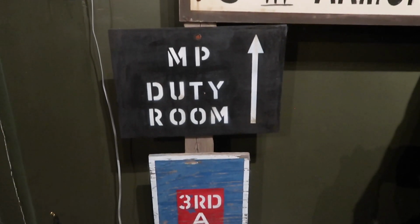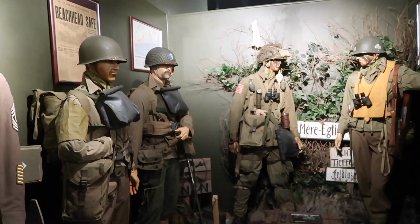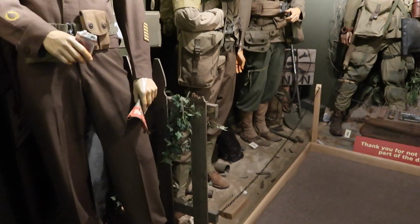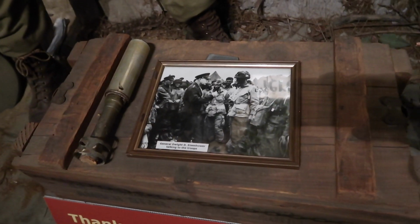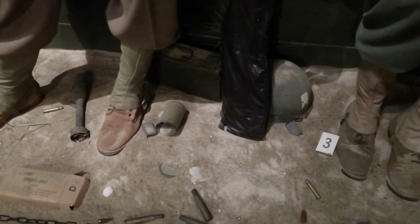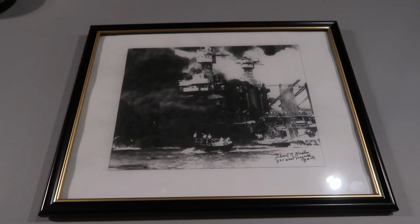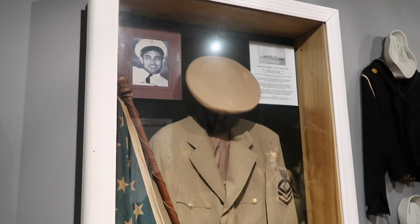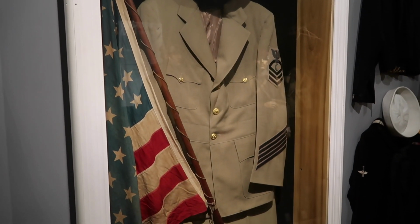The faces of the figures have been created with putty to give the mannequins a more realistic look, and the scenes are all constructed using wood, foam, plaster, stone, artificial plants, branches, concrete. Both figures and scenes have been hand-painted by Jeff. To give you a more realistic impression of the scenes, they did not install glass protection in front of the displays so as not to take away any of the authentic feeling.